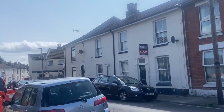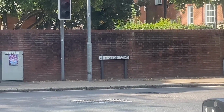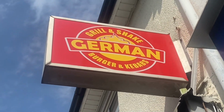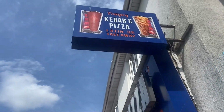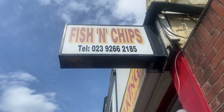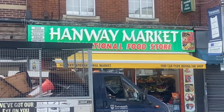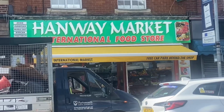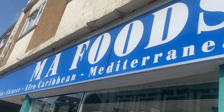But if you are someone who likes to be where the action is, then a place like Fratton Road would be perfect for you. Food is also important, and like Southsea, there are many shops, but I noticed that Fratton seems to have more international restaurants and supermarkets than Southsea. I saw stores selling Chinese, Bangladeshi, African, and more.